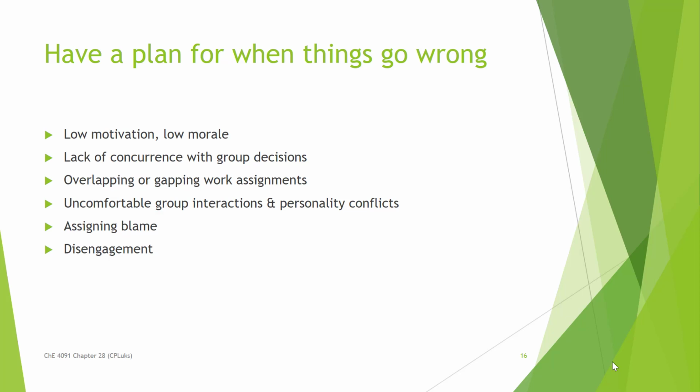So when, for personal reasons, or your group starts having low motivation or low morale, find a way to increase that, okay? Maybe you're going to all go out and play putt-putt together or something like that. Do something fun and different just to bring your team back together with a positive attitude. It will happen. There will be low points in the semester for everybody.